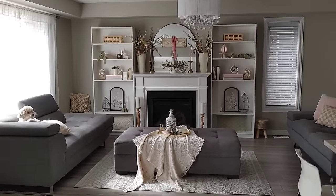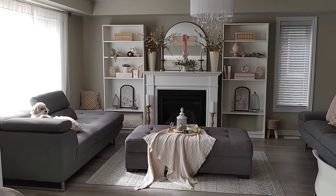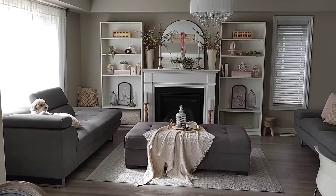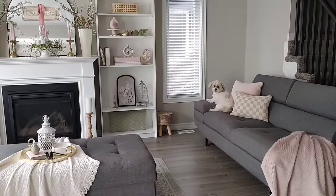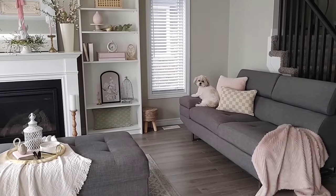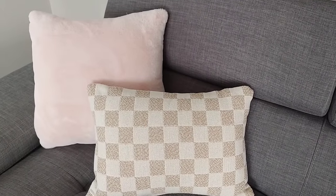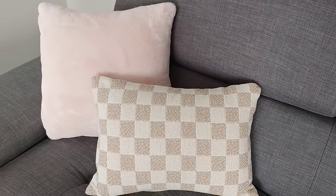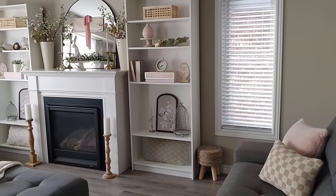And this is our living room. I did rearrange the space and broke up our sectional into two couches, and I feel like it makes the space so much bigger and feels a lot more open now. Holstein loves to move from couch to couch just looking out the windows. On these couches, I use some pale pink pillows as well as these beige checkered ones, and I think it just blends in so well with the color scheme I'm going with.